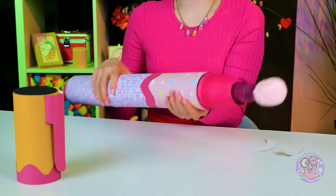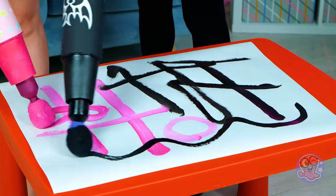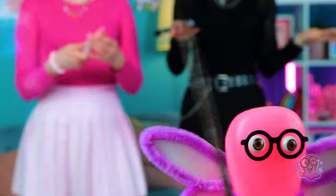Okay, and now let's check what these giant markers are capable of. We can make these markers even more awesome, you know? Alakazam!